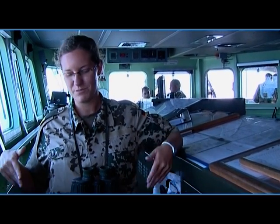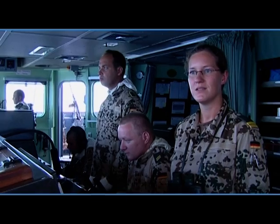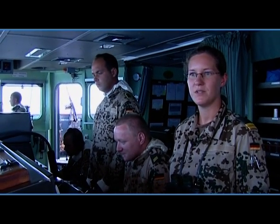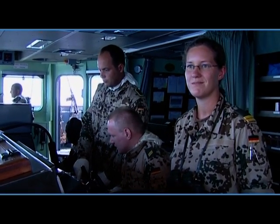I'm the second navigation officer, responsible primarily for the navigation of the ship. I helm the vessel from this place here, and for that I have a large support team that carries out my orders to sail the ship to wherever I want to go. Everything is coordinated by the operation center below. If they have specific instructions, I navigate accordingly. But in principle, I'm without restrictions up here and take the ship in the direction I see necessary at any given time.